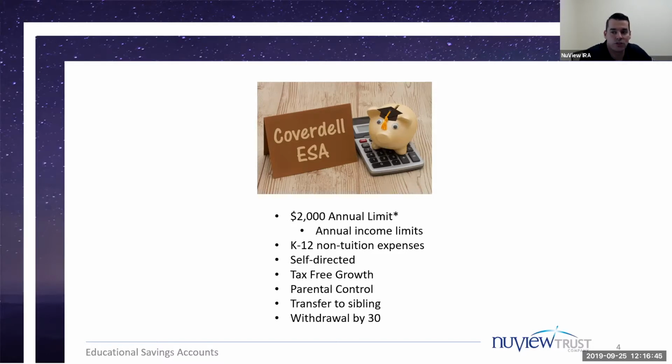This too has parental control, so you do reserve the right to turn it over to the beneficiary at the age of 18, or you reserve the right to manage it on your own as the parent or guardian. You can transfer it to a sibling. So, just to give an example, I mentioned I've got an 8-year-old and one on the way. In the event that we could only contribute to one of the accounts for the year, we may not have the capital to put more than $2,000 in, we would put that into the oldest child's Coverdell, because that one is the one that is going to be needing the money first.